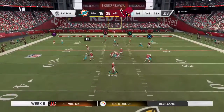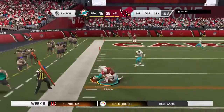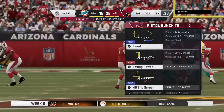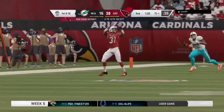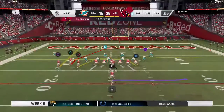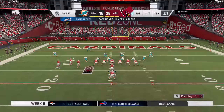Back to throw here. He gets it left side to Johnson, and down inside the 15, shy of the 10. 12 yards there and a first down. He's having a big game through the air, and sometimes those smart decisions, just dump it off. That's how you continue to have big games through the air.